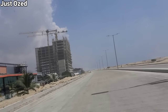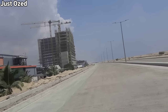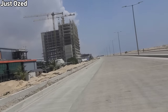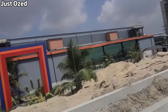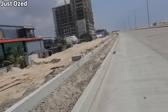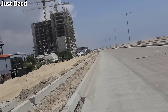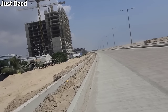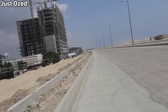But guys, I love the fact that they don't just pave the road, they also maintain, it's so neat. So this was Landmark Beach House, and who could believe that here used to be a very big ocean, a beach where people come to have fun.